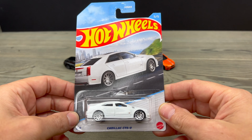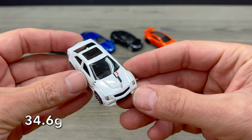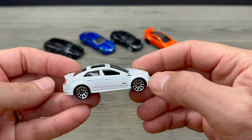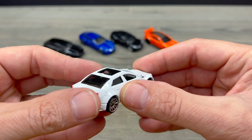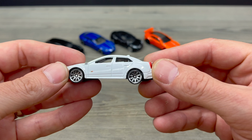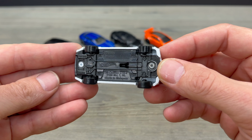And the last car out of the 5 is the Cadillac CTS-V. Cadillac coming to us in a gloss white. You do have more of the tampos on the hood, just like the rest of the cars. Full headlight detailing for tampo work on the front. You do have this insignia on the side. I'm not sure what that says. Maybe y'all can read that. Going on to the back, we've got taillight details and the Cadillac emblem on the rear deck lid. 10-spoke wheels in chrome. This one does have a slightly smoked window glass with a black plastic interior, metal body, black plastic base.